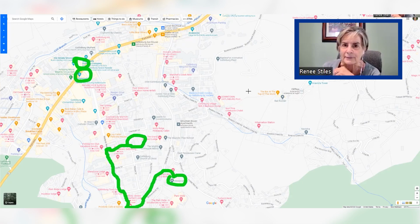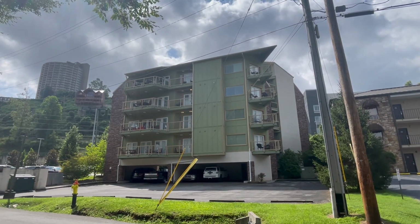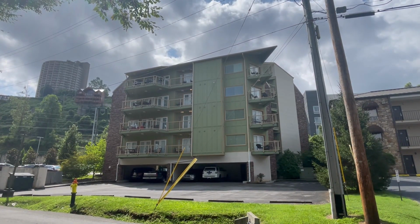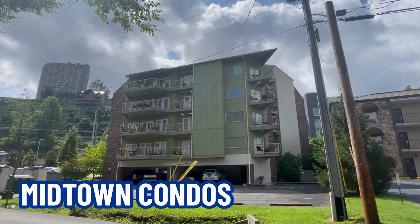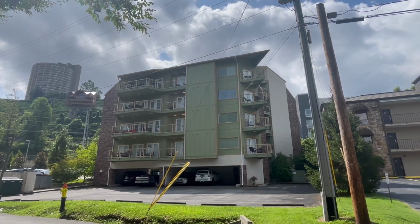It's easy to go into Gatlinburg, a little harder to walk back to your condo, but if you're really fit, it shouldn't be a problem. Plenty of places to stop and rest. This is a smaller complex, but it is new. It is Midtown Condos, and as you see, you do have some covered parking. It's a very nice complex.